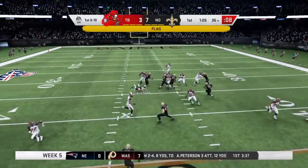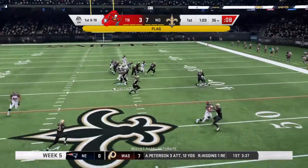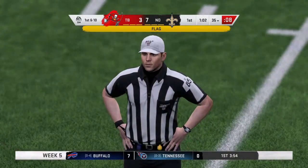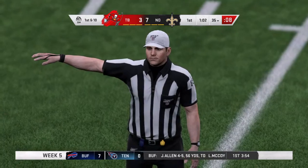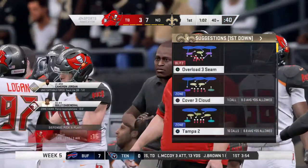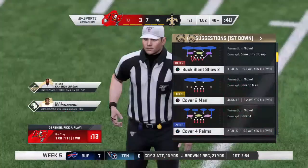Well, this may be a free play for Winston. And this is caught by Evans. Offside defense. And that one was relatively easy to see. I noticed that from up here.